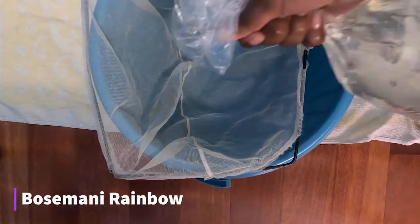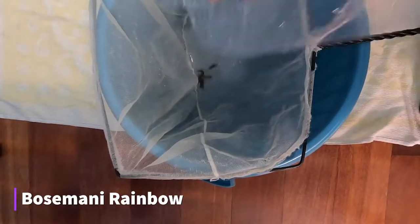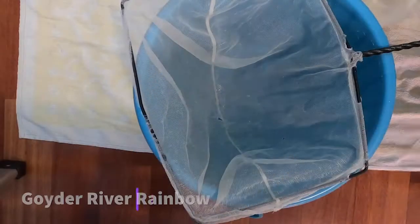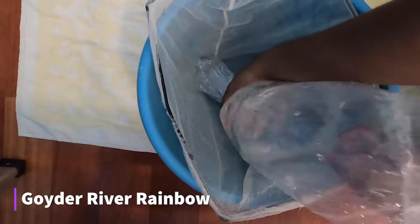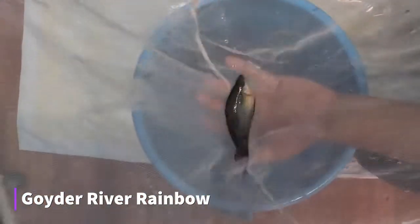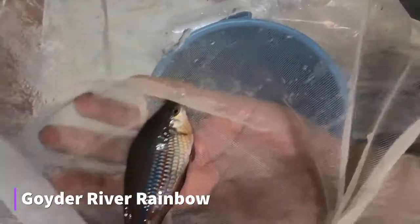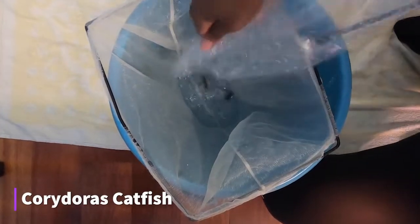Okay, first species going in. We've got the 5 Bosemani rainbows. So I've got a mix of male and female in here. And now they're really small, but yeah, let's put them right into the tank now. Okay, next fish species. Probably my absolute favorite fish. We've got a beautiful jumbo male Goyder River Rainbow. An absolutely stunning fish. Next species we've got are the 2 bronze Corydoras.